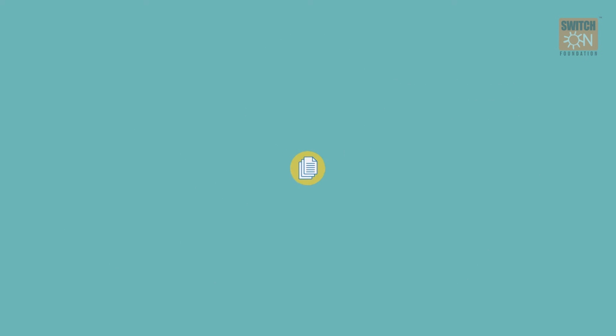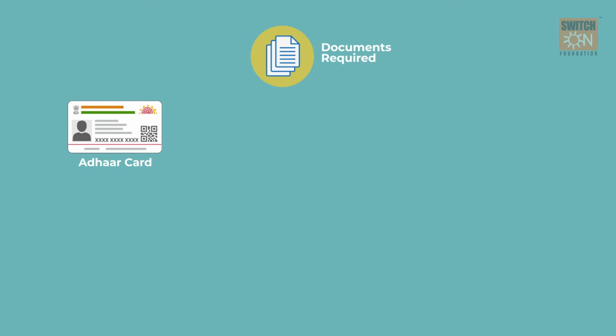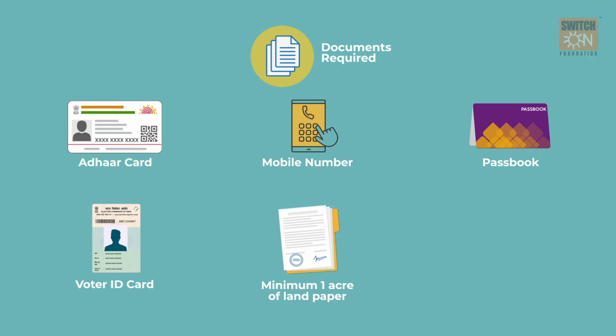The documents required to apply for this project are Aadhaar card, voter card, mobile number, minimum 1 acre of land paper, bank passbook, and farmer friend ID, which is not mandatory.